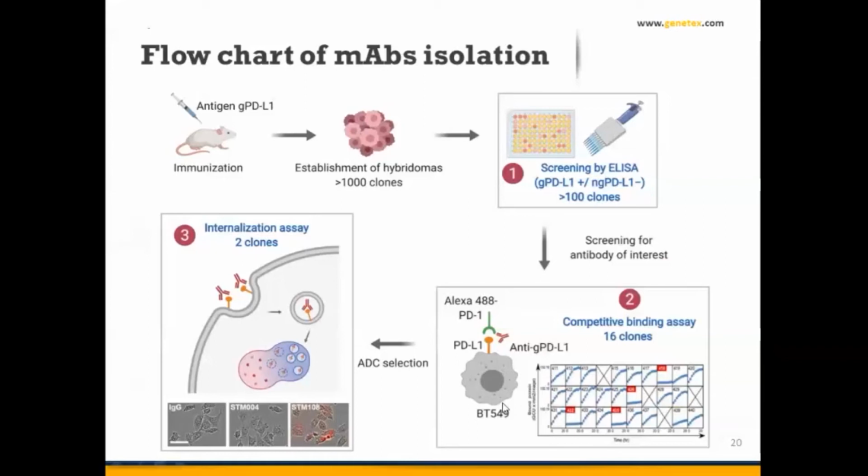Then we developed an in vitro assay using a time-lapse microscope to detect the PD-1 PD-L1 interaction, and used this antibody to neutralize that interaction. Under the time-lapse microscope, during a 12 hour period, we can see the PD-L1 and PD-1 interaction with this signal. In the presence of anti-glycosylated PD-L1 antibody, this interaction is neutralized. This representative result shows 4 antibody clones that are able to specifically neutralize the PD-L1 and PD-1 interaction.